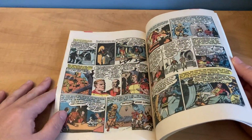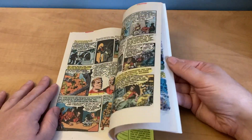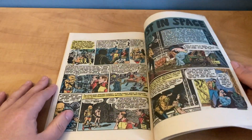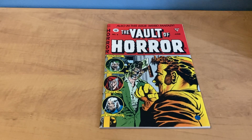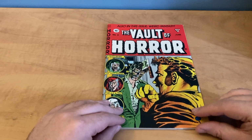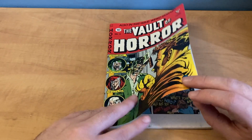Although things did sometimes get gory and you want to see the blood in nice, bright red, crimson red colors. Although, probably for censorship reasons, it often ended up being black, like on this cover here.